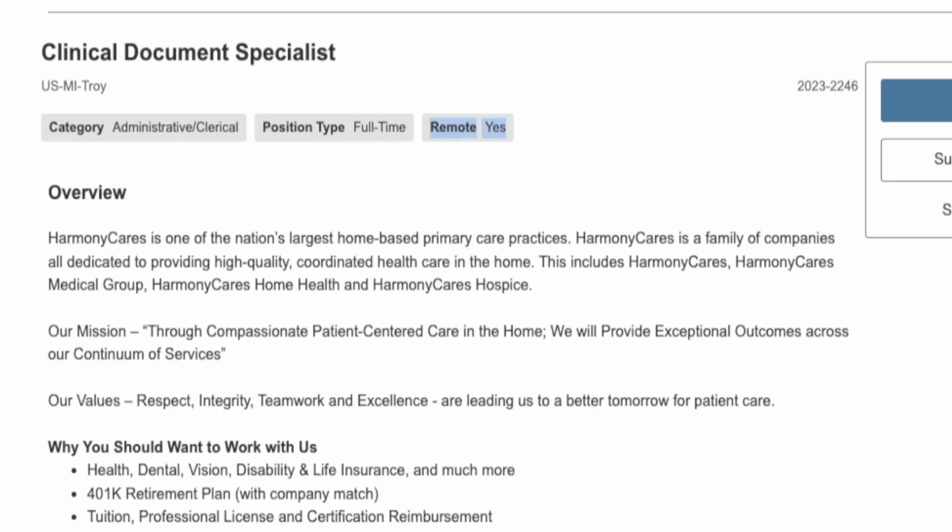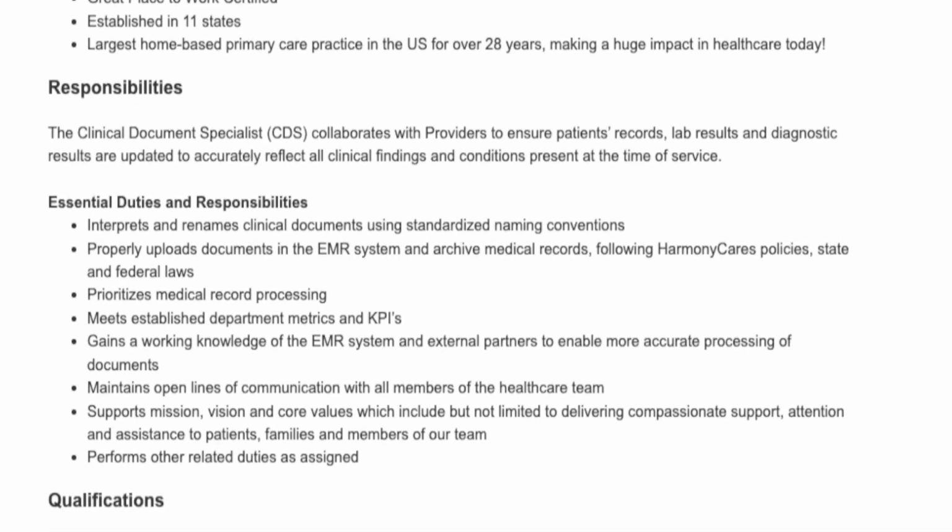Now, HarmonyCares is a collection of different home-based primary care practices, and they're trying to coordinate high-quality care for patients inside of their home. So think like when hospice comes into your home for cancer patients, things like that. But they're basically looking for somebody to work with their providers and their doctors to make sure the patient's records, lab results, and diagnostic results are entered and updated accurately in the system to reflect all of their clinical findings. So you're going to review these medical records and reports, interpret and rename all of these clinical documents with standardized naming conventions so they get in the system correctly.